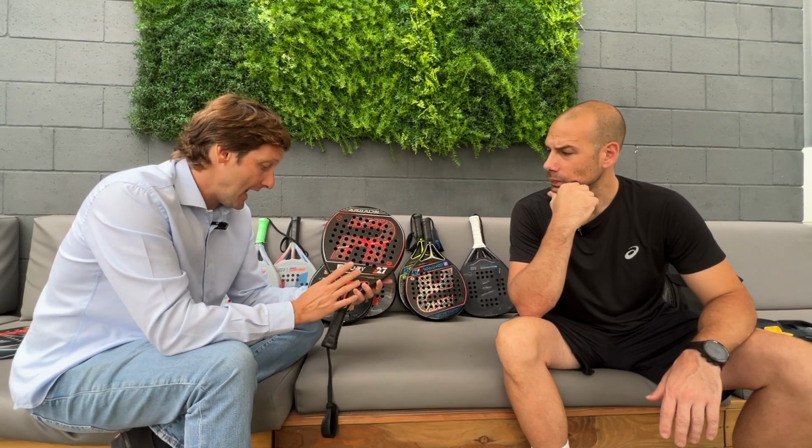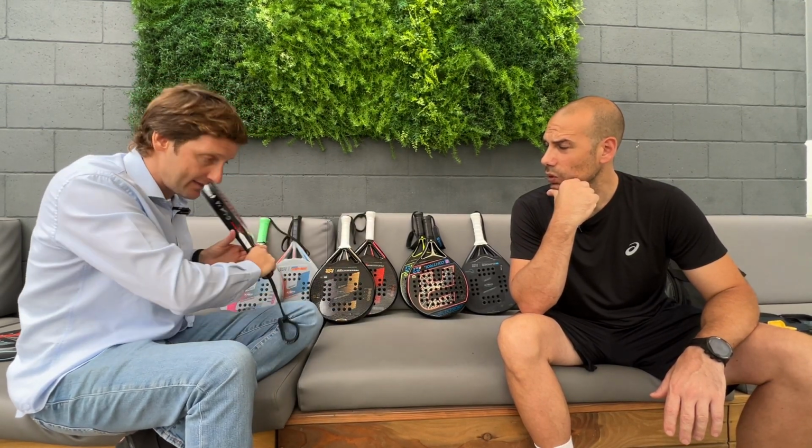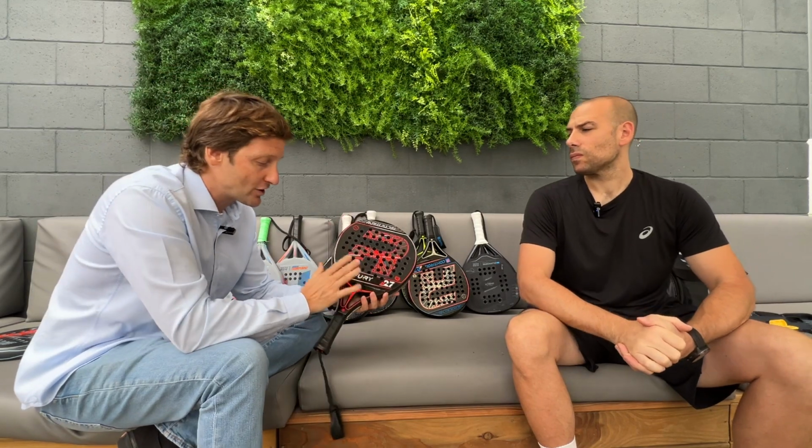This racket is developed by Tony Bueno, World Padel Tour player, and Mark Gillett, and they're already playing with this racket. They love this racket, and it's really specific for hard hitters that want to have a really hard racket. They do all the swing of the movement themselves. But I have to admit that this one, even if it's the hardest you have, it's not so difficult to play with. No, it's not.